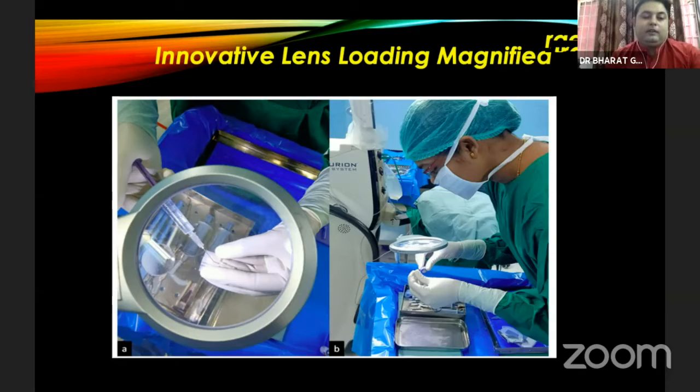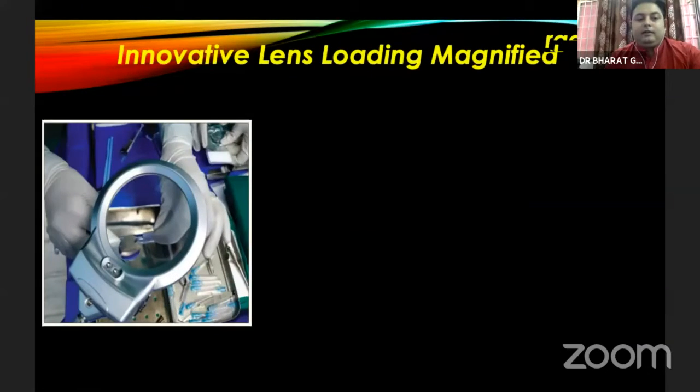In the first image, as you can see, the ophthalmic assistant is loading the IOL and injecting the viscoelastic. In the next image, she has already loaded it with comfort. This image shows the magnification factor, like 3 times the magnification we get from the naked eye.